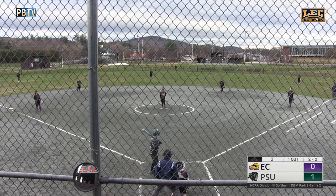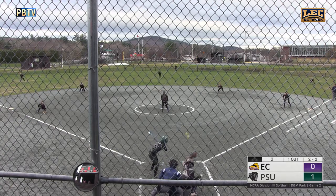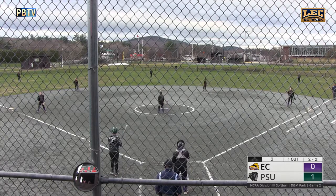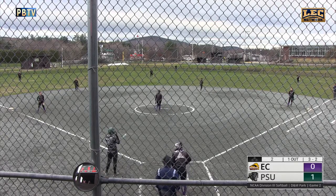Watch out for the junk pitch here. That'll be ball three, a little high and outside there, as that makes it a full count.